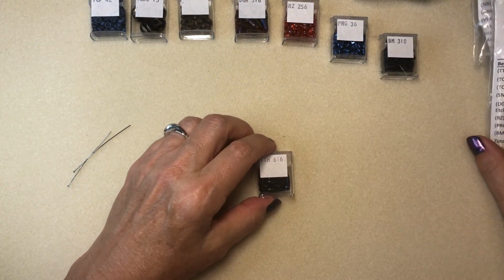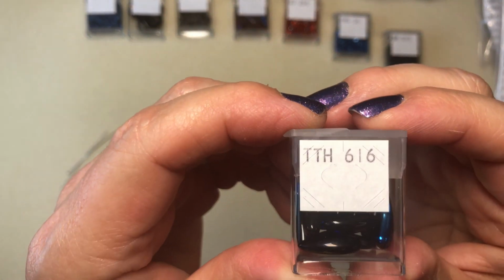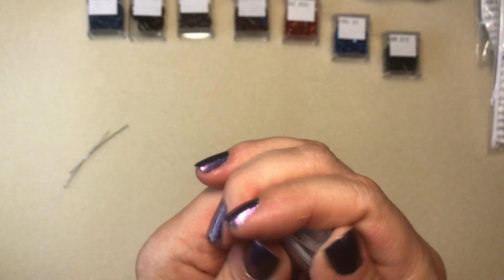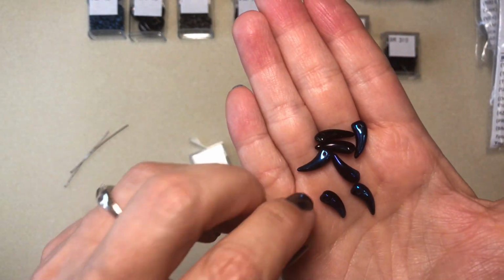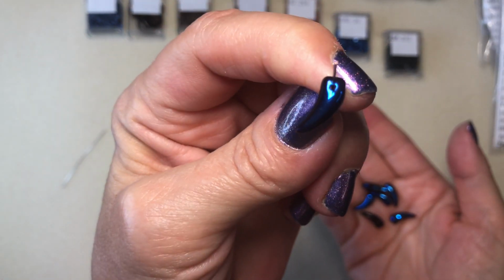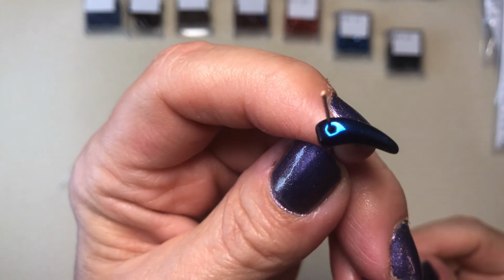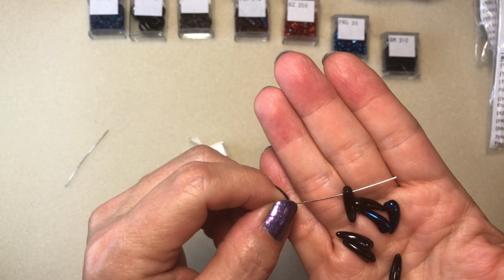Okay, so I'm back with the Hot and Trendy Beads of the Month Club Sunset Drive. The first one is TTH616. And this is a jet Azzurro tooth, 12 pieces for $3. Look at how cool these are. They literally look like a dog tooth or a shark. Oh wait, my nail polish is getting in the way. I don't know if you can see that now. Look at how cool that is.